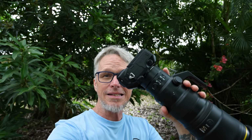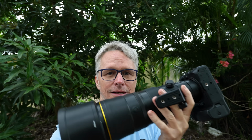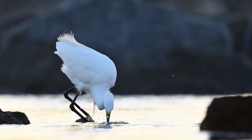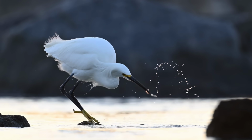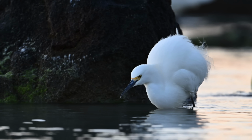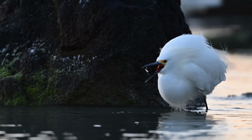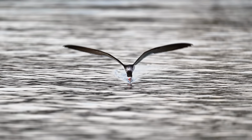This is the Nikon Z8 with the 600 PF lens. Let's see what it's capable of. Just before sunrise in the local tide pool, and the snowy egrets have found an excellent buffet of tiny minnows. But I need something a little faster to test the autofocus of this camera, and I think I know the perfect subject: black skimmers.